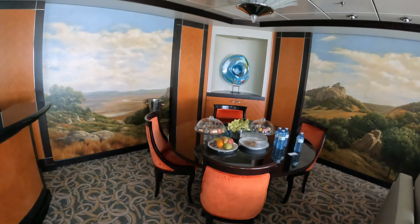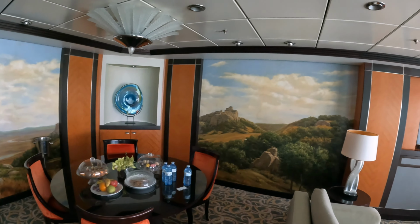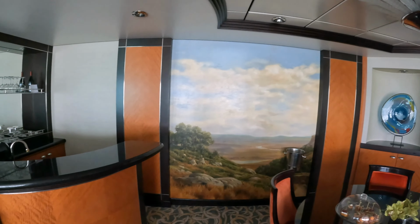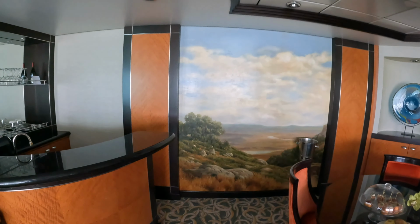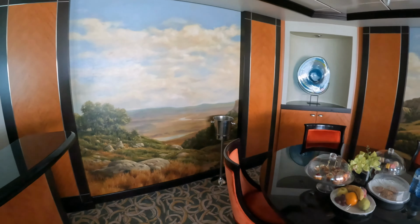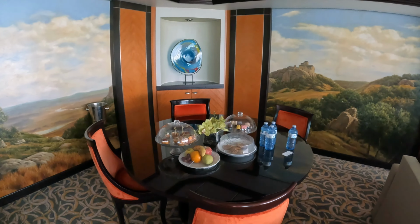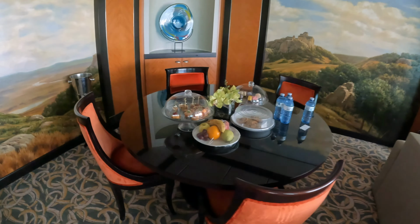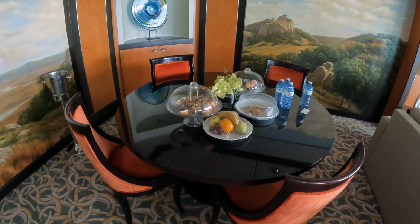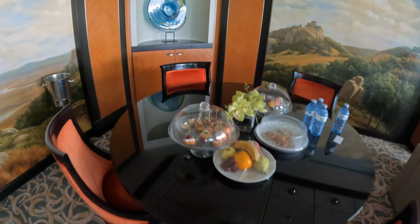So one thing I wanted to notice, look at the artwork. I mean, it is literally the size of the wall. So it's just, you know, again, a higher class, higher scale room that you'll see, even above an owner's suite. The trim, you can notice, is very upgraded. But you do have this very nice four-top table. We had a few drinks with friends around it last night, which was very nice.